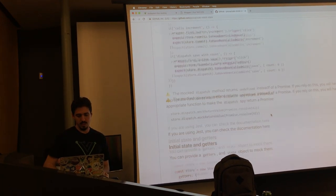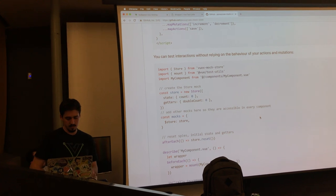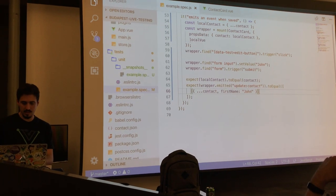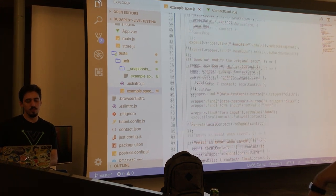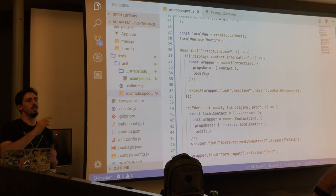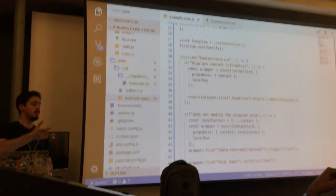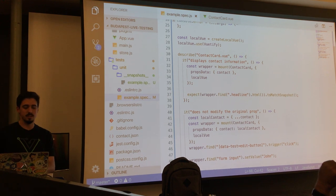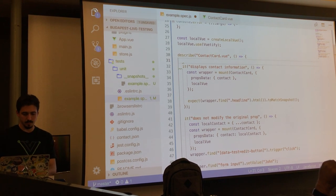The last small trick I want to show you is for when you're refactoring the code. So for example, I have a lot of wrappers here. You probably will set up a beforeEach where you're going to mount a wrapper. And the problem if you do that is that you're going to lose autocompletion if you use VS Code. Now let me show you what I mean.